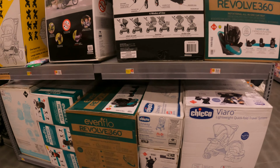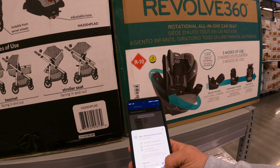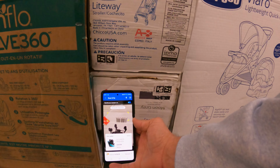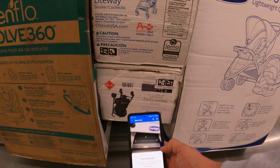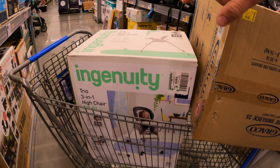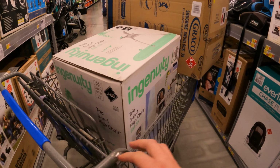Now we've got one last section over here. Looks like more strollers. This one has been on clearance as low as 100 I've seen. It is still 350 here at this store. How about the stroller down below? Moon Gray by Chico. Scan serial number, no thanks. Now we're gonna get this other one scanned, and we have a couple more barcodes we wanna get scanned as well. Let's see if they got some stuff hanging out in the back room for us.